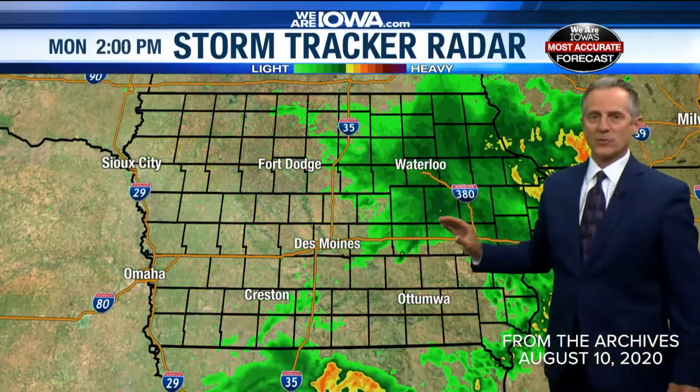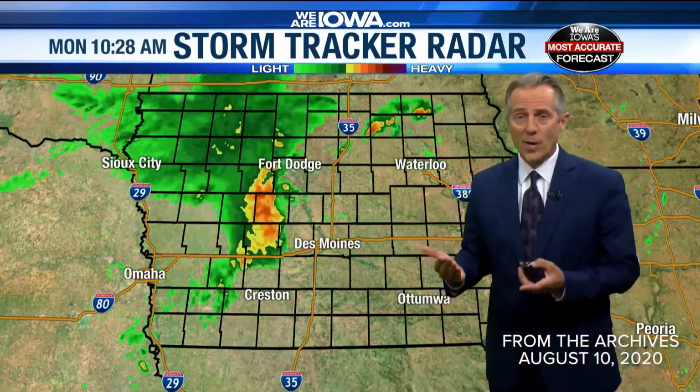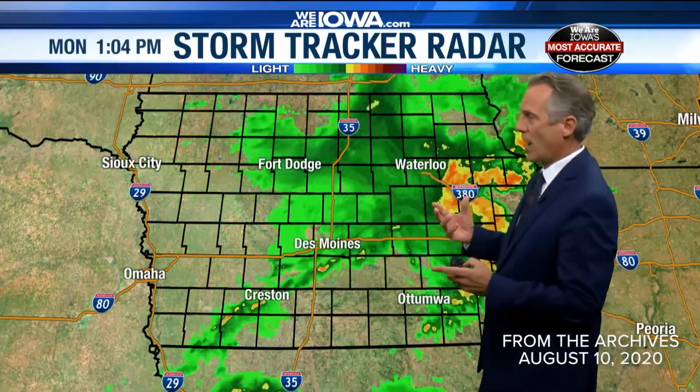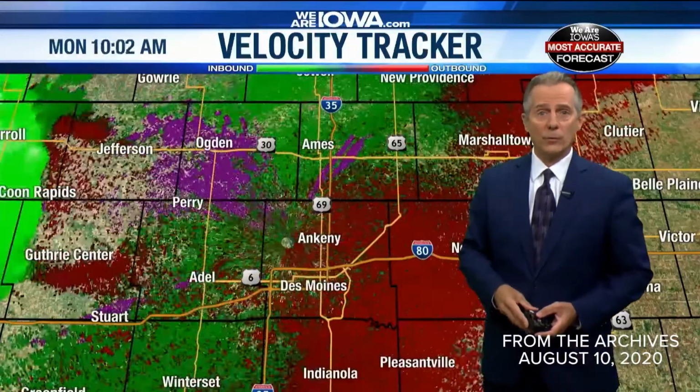And notice how fast it's moving. It's moving fast because it's got a lot of wind energy with it. It's tapping into really the mid-level winds of the atmosphere. Not quite the jet stream, but we're talking mid-level winds, 80 mile per hour winds there. It's tapping into that. So it was moving 50 to 60 miles per hour. And then with the thunderstorm helping it, it got those winds over 100 miles per hour.